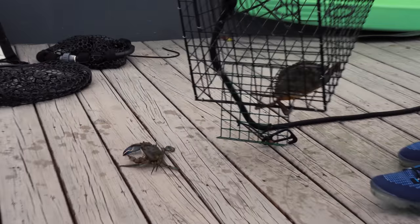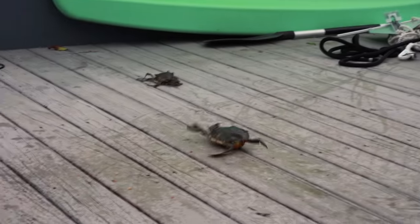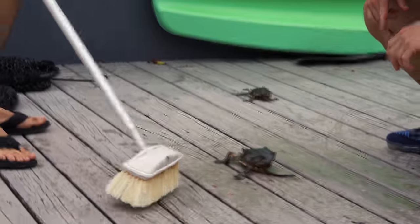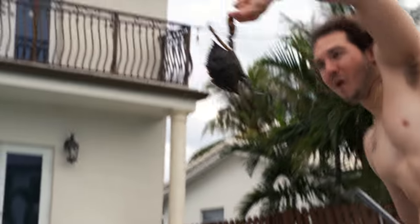There they are. There's the baby. There we go. Nice, Chris. Dude, those things. Ooh, he only has one claw. He's got no claws. This one has no claws. So we can grab him. No claws.